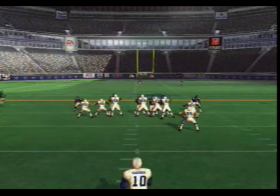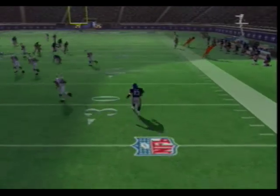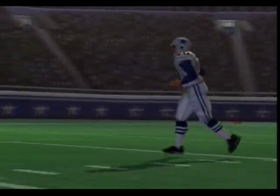Sauerbrunn will come in now to punt it away. Burleson sets up to run back the punt. He's waving for the fair catch. Fair catch made at the 27-yard line.